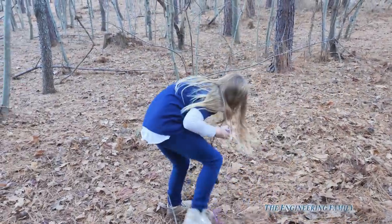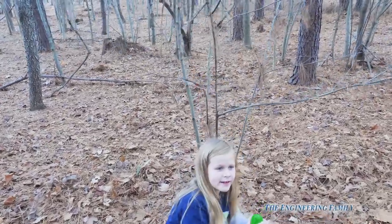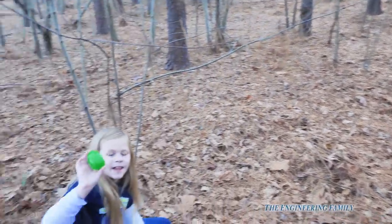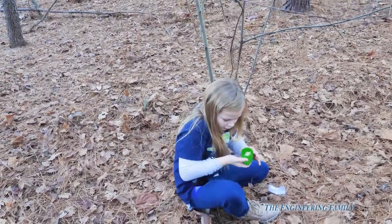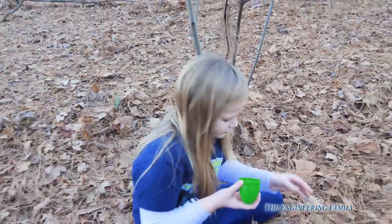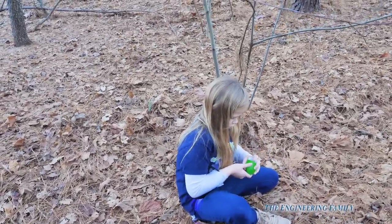Look. You found another egg? Yeah, it was right here. Oh, you know what? And there was a mark on the tree right there too to point toward it. So it was pointing out of the tree toward that egg. All right, let's open that up. It's Rolly. Wait a minute, Rolly. It is, it's Rolly from Puppy Dog Pals. Awesome, assistant.